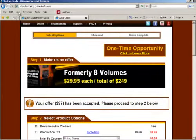So go ahead and put in what you think is a reasonable offer. That can be what you think the course is worth or what you can afford, and click submit, and we'll tell you on the spot whether or not we accept your offer. So that's how it works.